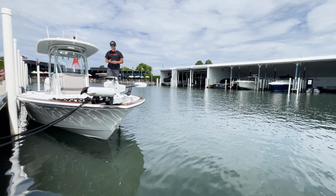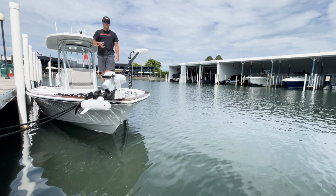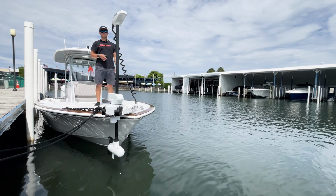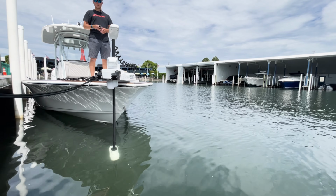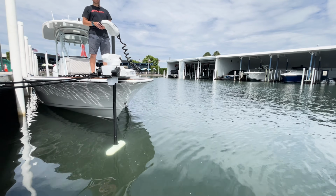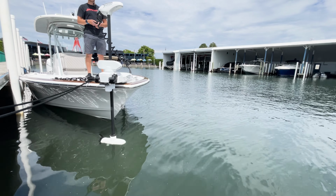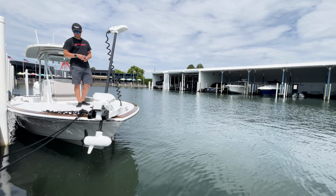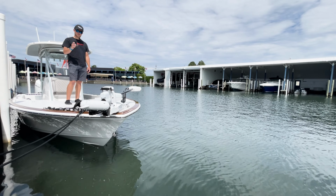So at the bow on this Valhalla V28, we're equipped with the Minn Kota Instinct. And a couple cool features of this trolling motor is it has spot lock, auto deploy, and it also has the enhanced GPS system that allows you to troll the depth contour lines that you choose. And all that is controlled via this remote.